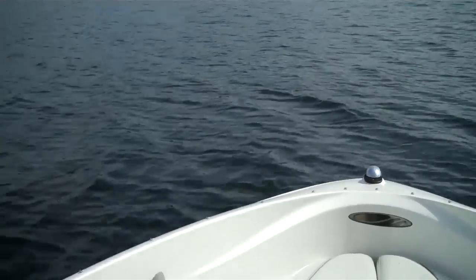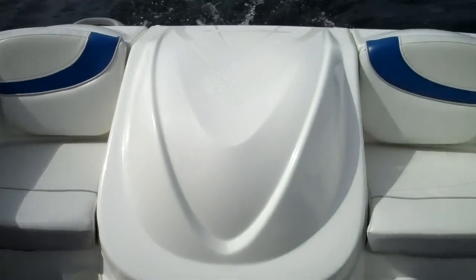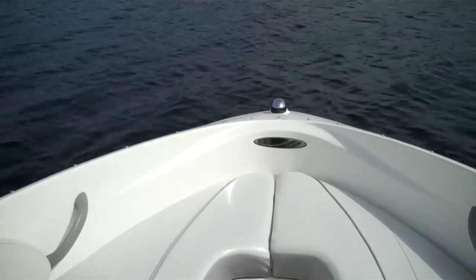Passionate about what we do, we are BellinghamBoatland.com. Please compare globally. And we also have a mooring cover for this boat.